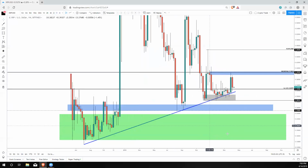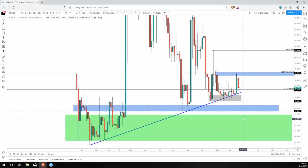So I think that really you could see a spike down to this region as a whole. And I'm not going to be too nitpicky on what the level is through there, because I think if we do see a spike down there, it'll be a pretty large lower wick. I think we probably see some large buying coming in here. So I think it'd be a brief tap of this region and getting bought back up to the upside.